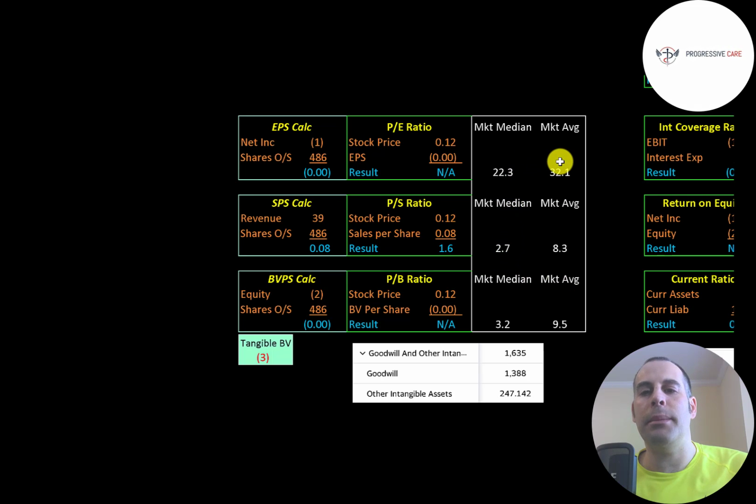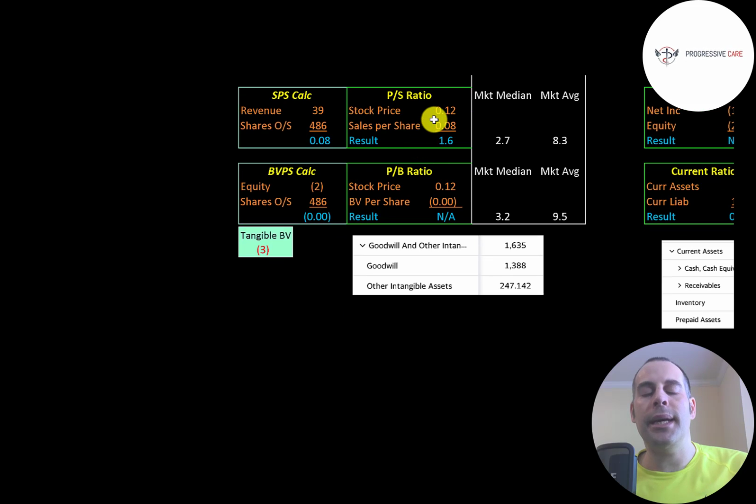The average PE in the market's 32, the median is 22. PE is stock price over earnings per share. To calculate earnings per share, that's net income over shares outstanding. They have negative net income, so we can't look at the PE. Price to sales is stock price over sales per share. They're at 1.6. So investors are paying $1.60 for $1 revenue.